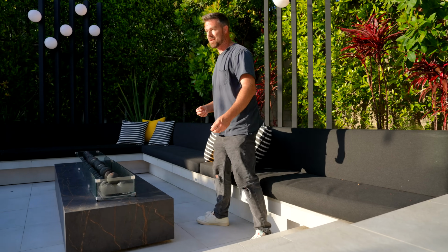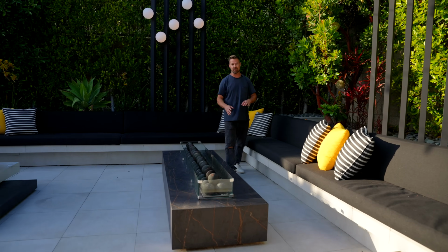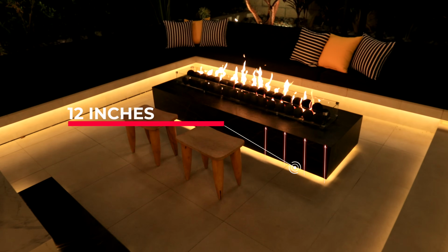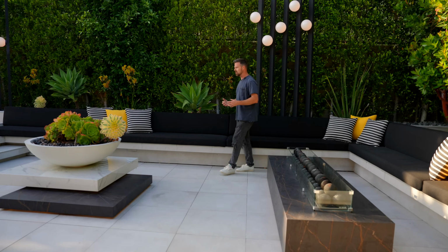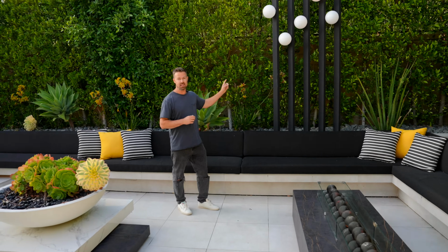And it really is something to consider because I built them wrong when I was a contractor. I built a lot of them way too tall and then you feel like you're way up high. The height recommended on fire features, at least a lot of ones we do, is 12 inches. So hope that gives you some ideas of different dimensions and materials. Now, the second feature I want to highlight is this custom light piece.